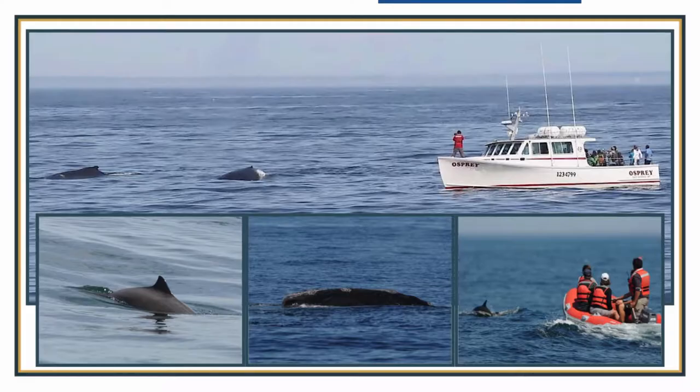And so all of these are photographs that I have taken during my time here. The bottom left image is a harbor porpoise, the bottom center image is a right whale, and the bottom right image is actually the Thorndike family and I with an encounter with a bunch of white-sided dolphins well offshore. But as you can see, watching marine life is different than watching a lot of terrestrial life because 90% of the action is really taking place underwater.